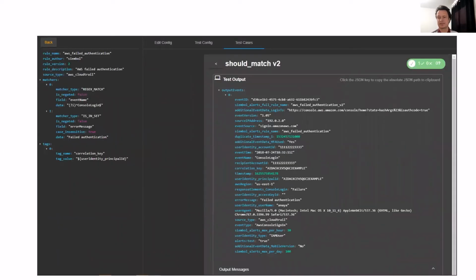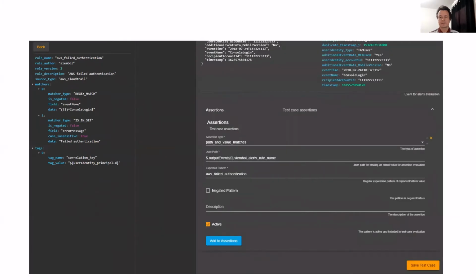Siembol UI supports testing configurations and creating persistent test cases that are stored in the Git repository. The test cases include input for testing the configurations, along with assertions that should pass during evaluation. This can help to mitigate errors in the configurations, which could possibly be changed by someone other than the former author.